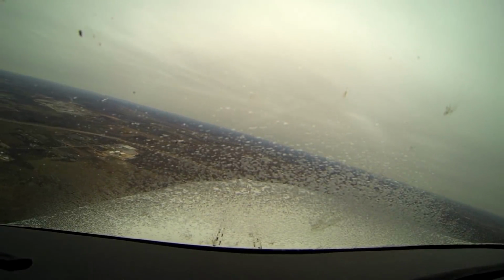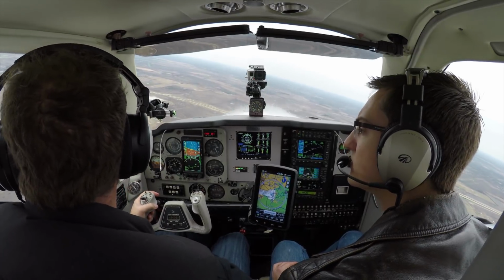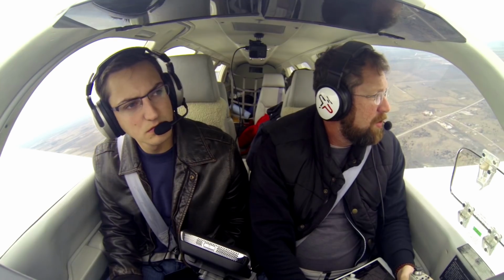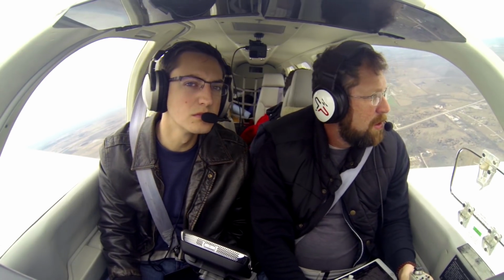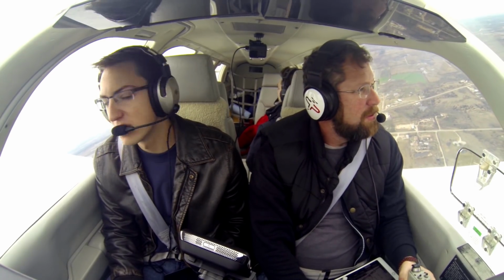Austin Tower, Bonanza 36 Lima Mike, following traffic for 35 right. 36 Lima Mike, Austin Tower, 35 right, number 2, clear to land. Clear to land, number 2, 36 Lima Mike. Southwest 26. Don't really have to worry about wake turbulence with this guy. I don't think so. Southwest 2621.